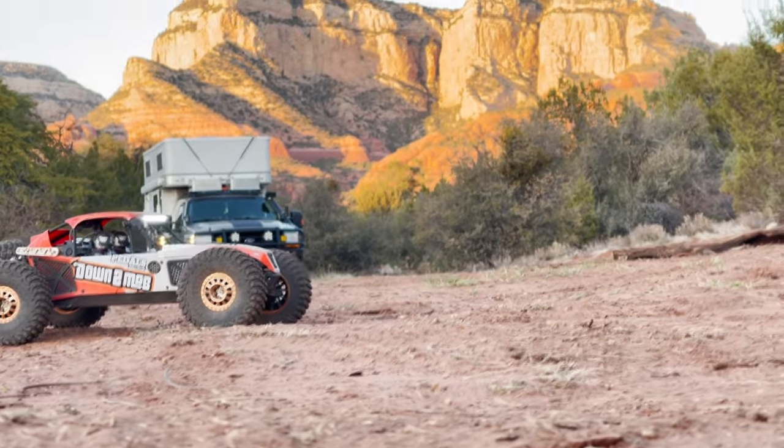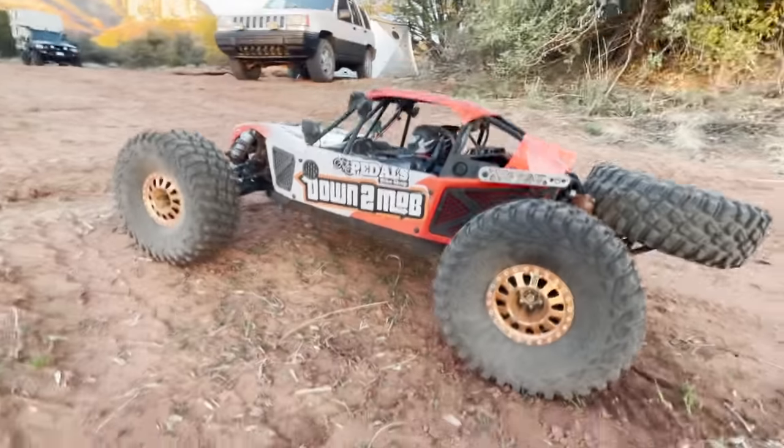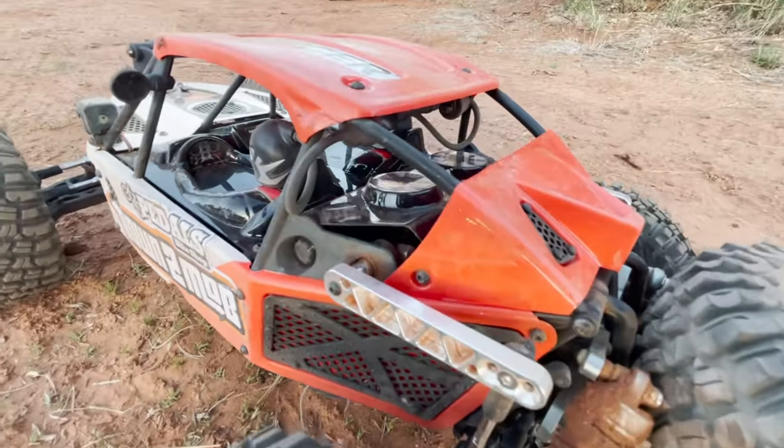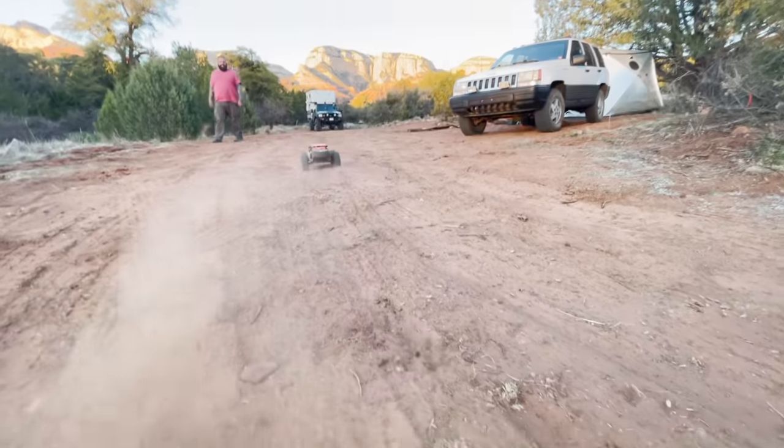Just having some fun driving the laser net car. We did some new graphics down to Mob. UC Fab sway bar. She's pretty fun.